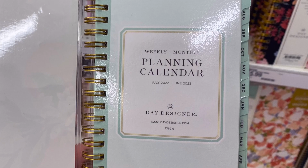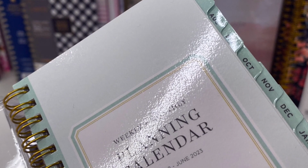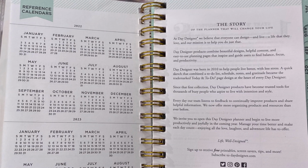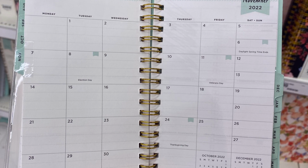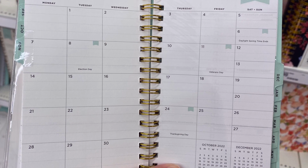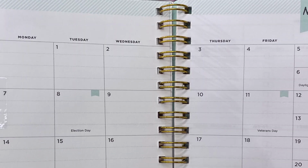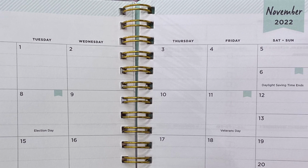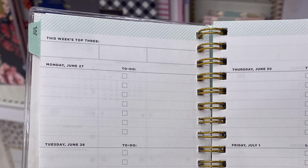So you open it up, you've got your intro page, you've got those beautiful teal tabs on the inside, I love that. You've got a place to look, even though they're tiny, at all of the reference calendars. You've got all of those reflections at the beginning of the planner, and you get a pretty substantial monthly overview. The only thing it's missing is that notes and to-dos column. Another thing to note is that in this particular planner, it runs Monday to Sunday in the monthly overview. So if you need your planner to start on Sunday and that's a deal breaker, this probably isn't going to work.